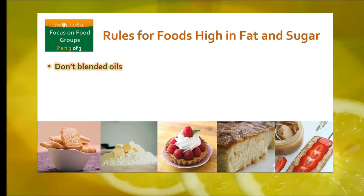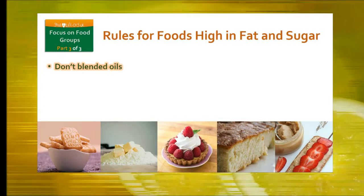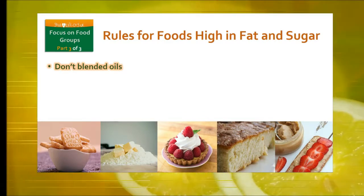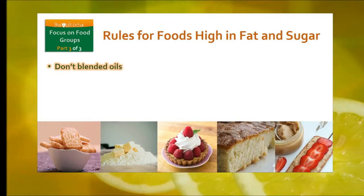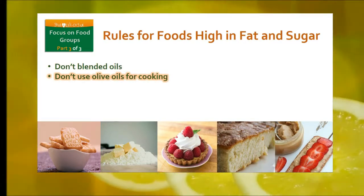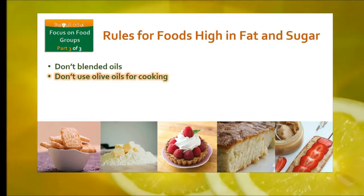Now, remember not to use blended oils, so you know which oil you're dealing with. Olive, soya and rapeseed give a good balance of omega-3 and 6 fats. And don't use olive oil for cooking. It loses its nutritional value when heated.